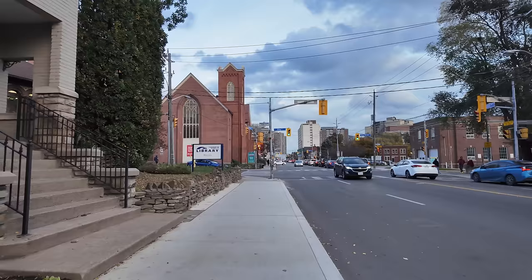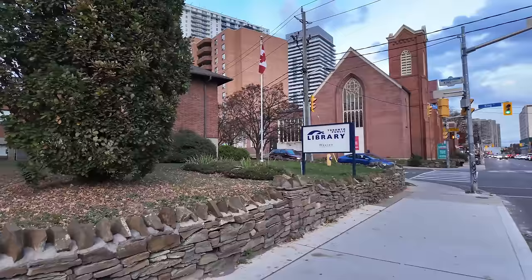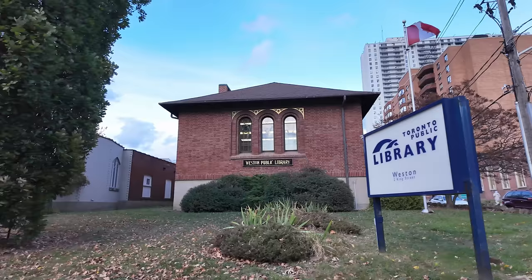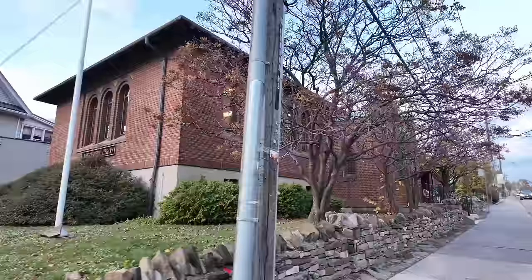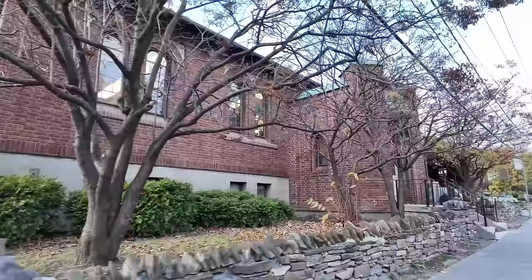And here's that library on the left. So there were 10 of these Carnegie Libraries commissioned back in 1914, and seven of them are still surviving. Although some of them have received extensive upgrades and repairs. I don't know if this one has.